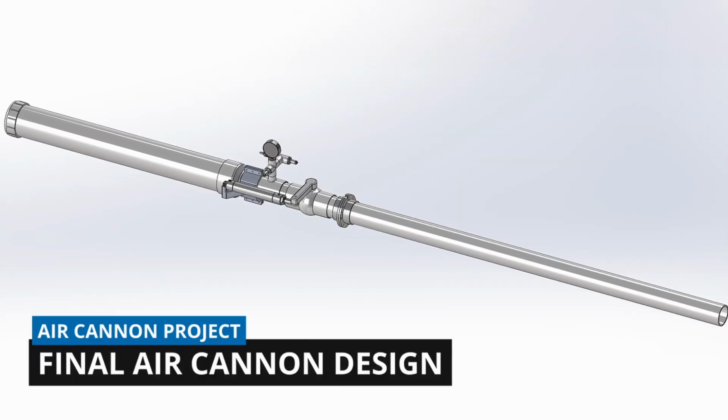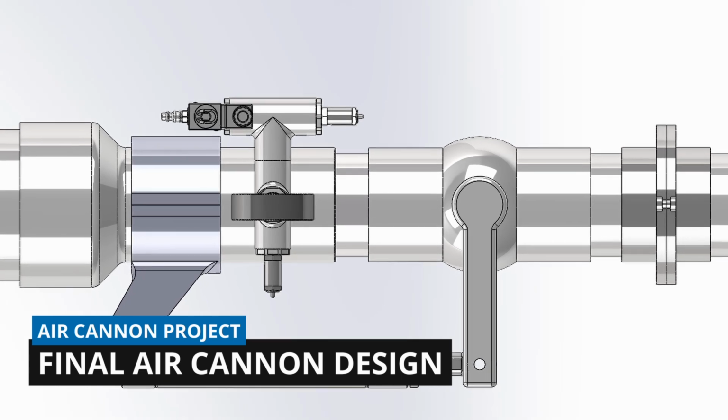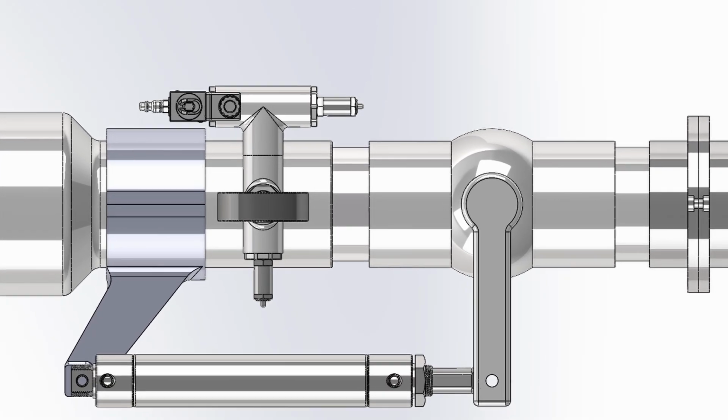So we went through a couple of different design iterations, trying to use maybe like gravity to power it, using pulleys, a bunch of stuff, and a lot of it was too many moving parts, really complex, and I think it was Dr. Gunnar who was like, hey, what if we tried something with compressed air, something air powered? And so we looked into that. We kind of ended up with this air cannon design.